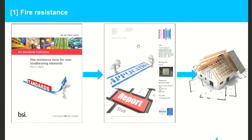So when you see fire test reports, you might see something that gives 70 minutes, 92 minutes, 93 minutes. That's the test output. That's not a pass or fail criteria. So I think that's very important to realize.